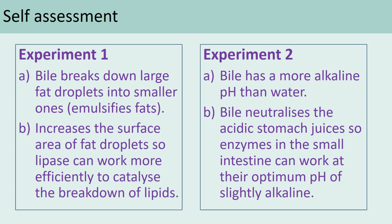So bile is more alkaline than water because the pH is higher. Bile neutralizes the stomach acid juices so that enzymes in the small intestine can work at their optimum pH, which is slightly alkaline, not acidic, as it's just come from the stomach. Like 4 points. Give yourself some ticks and some smiley faces.